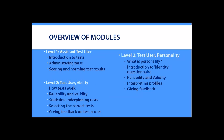Now that we understand a bit more about what blended learning is, let's explore the key units within this course. Each module is different, but will help you build a thorough understanding of all aspects of testing. In the Level 1 Assistant Test User module, also known as Occupational Test Administrator, you will learn about what tests measure and how to administer them in an objective and standardized manner. You'll also know a little bit more about scoring and this concept of norming test results.